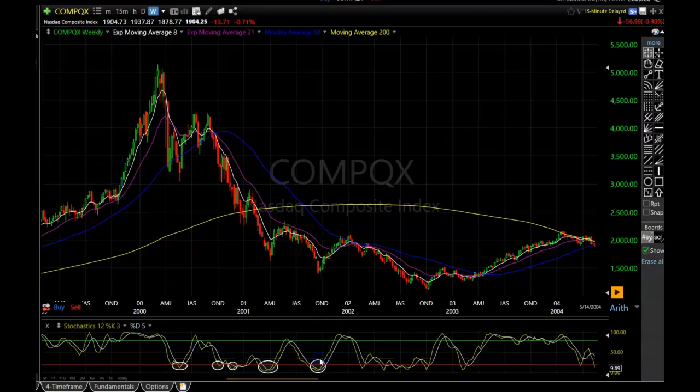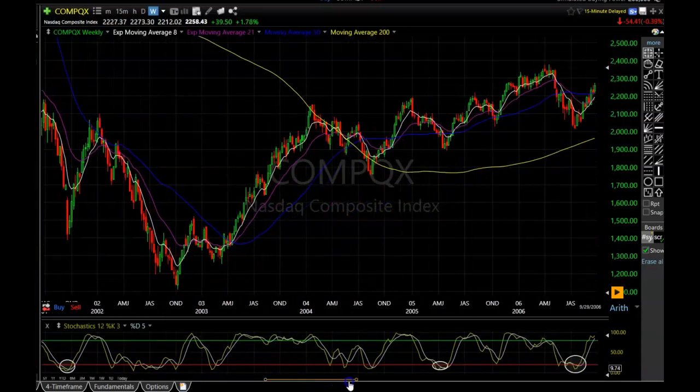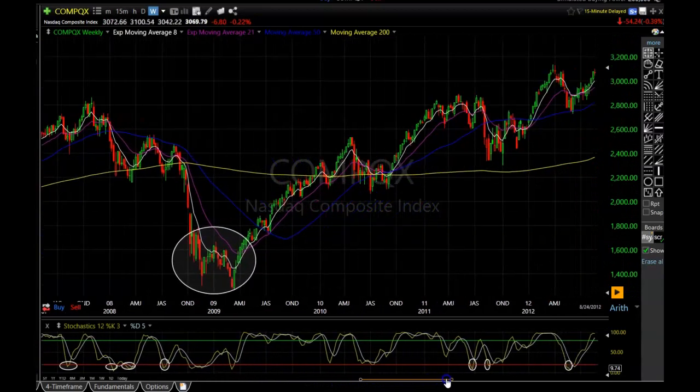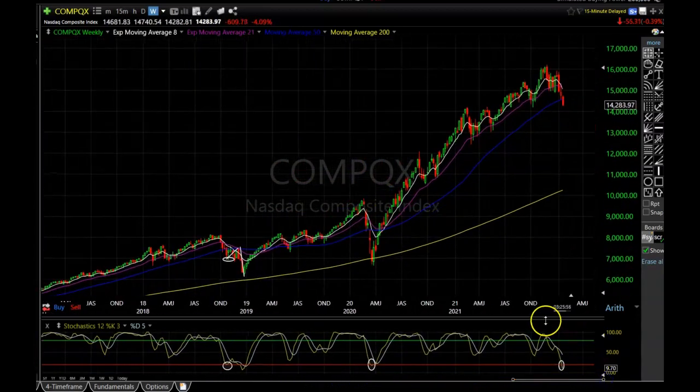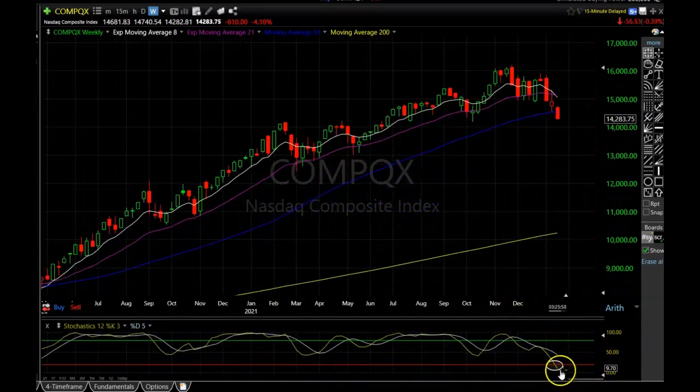So I just wanted to show you guys that on the Nasdaq Composite. Let me go forward here. Go all the way back to the future. And this is where we are right now. We're just barely getting below that 20 setting on the stochastic oscillator. I think we're probably about a week or two away, if you had to hold me to a prediction, but I think we're a lot closer than people think.